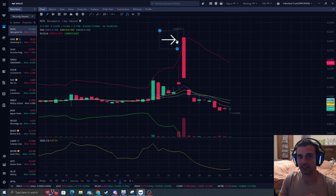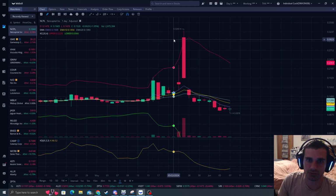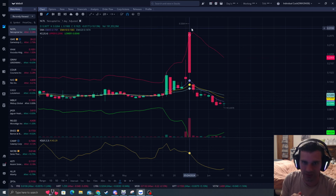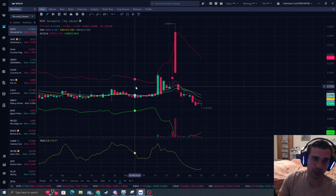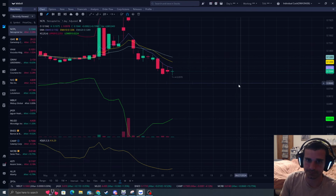And sadly enough, a lot of people were bag holding because people were chasing this, and they did see this system, and they really thought this thing can keep going. So now we're having that pullback, and people are just wanting to release their bags. So is this a smart idea to get into NCPL? Let me show you guys the system and what I'm thinking here.